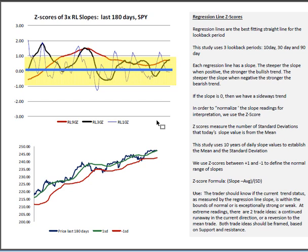The last chart to talk about today will be the z-scores of the 3 regression line slopes over the last 180 days. So these are normalized by z-score. So we're looking at the 10, the 30, and the 90. The 90 is in red, and it is above the 0 line and improving. So the long-term strength of the market is still gaining. It is still a strong bull, excuse me. The fact that it's inside the plus or minus 1 SD says the market is not overheated. It was overheated about 3 months ago, but it has cooled off without collapsing and is now postured for another leg of long-term gains to the upside.